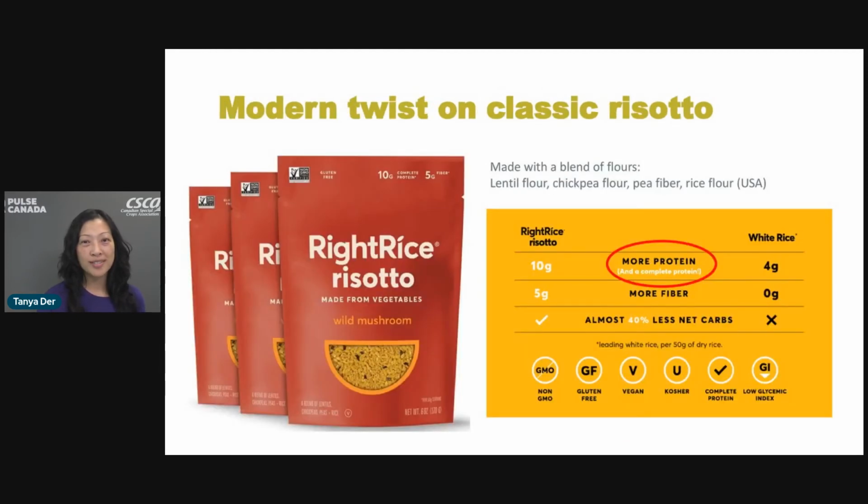And here's a modern twist on classic risotto, which is a rice-based product. And this company here has prepared a risotto analog, in fact, that is made with a blend of flours. So it includes not just rice flour, it includes lentils, chickpea, peas, in a flour blend with rice. And not only does the pulse and the rice flour blend provide protein, but because of the complementary amino acids, it's a more complete protein, which they declare here.